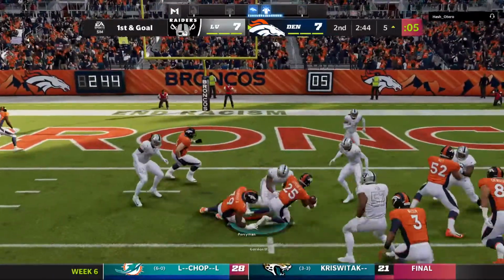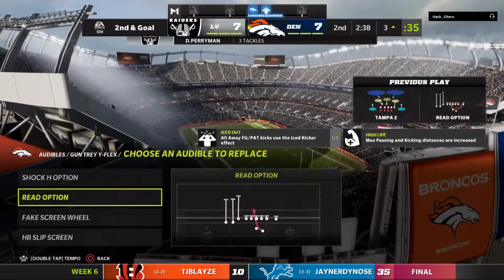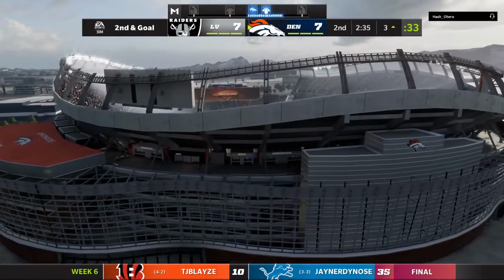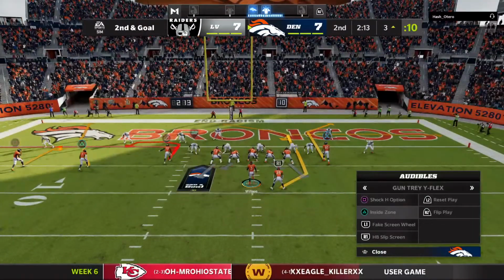First and goal, Melvin Gordon. And not a whole lot there. He does get a couple, taking it from the 5 down to the 3. Be interesting to see now what they do offensively down near the goal line after not much there that time. As the offensive play caller, that may change your sequence now. Instead of coming right back with a running play, you may have to go to the air.